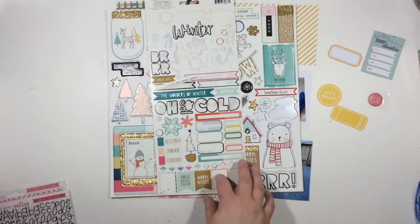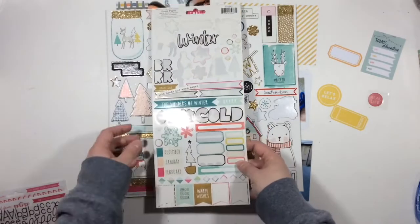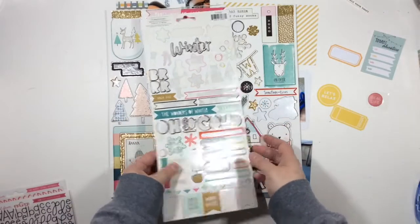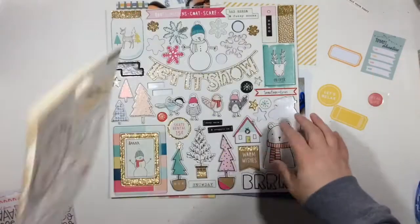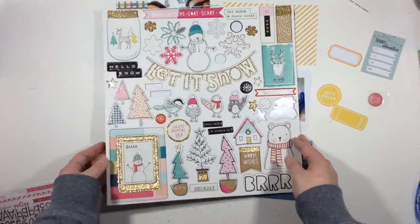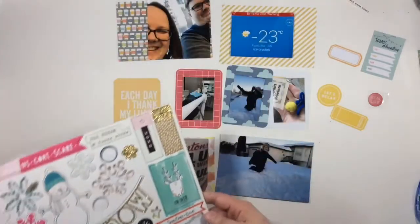I grabbed this sticker sheet. I think I'm going to use February for my title card. Oops. Oh, I grabbed this. I would like to try and use that as well. Sorry, that was supposed to be off to the side. And then we'll see what else I can figure out what I could use. This one I knew for sure I wanted to use, the Snowflake Kisses. The other stuff, this is the only thing that jumped out at me.